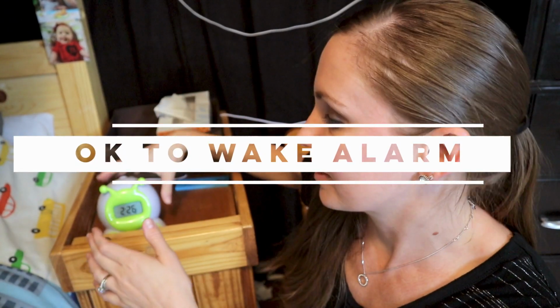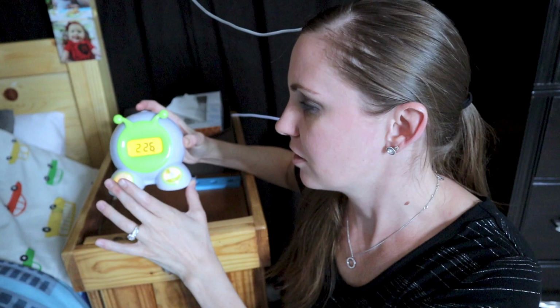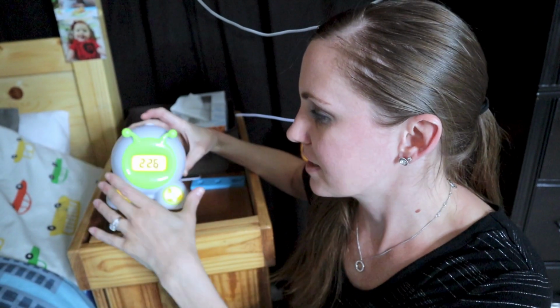A great thing that we've implemented into Benjamin's routine is getting an OK to Wake light alarm clock. It has a nightlight on it where you can turn it on. So you can see it'll have a light. But what happens is this actually will turn green and be a green light when it's okay for him to get up and come out of the room. So we just set it every day.